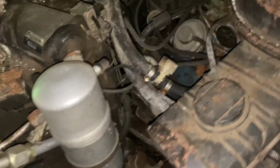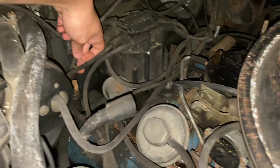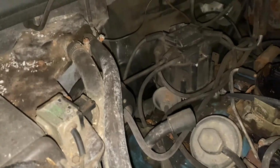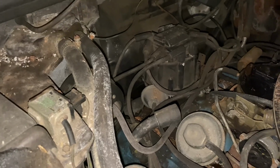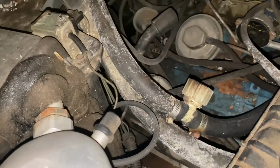Let me check the transmission dipstick. Where is it? Way in the back. All right. I'll come back when I find the transmission dipstick. All right, I've located the transmission dipstick. Let's check the trans fluid. Oh, wow. What was that? Oh, vacuum line. I'll find where that goes later. Let's check the trans fluid. Oh, wow. That is a little crusty and watery. All right, that's gonna be changed immediately.